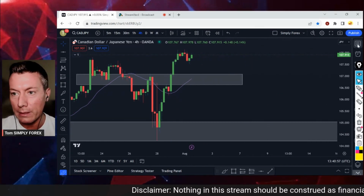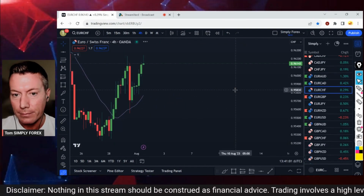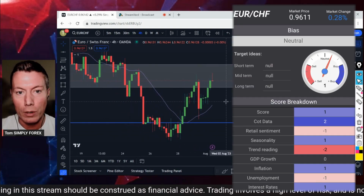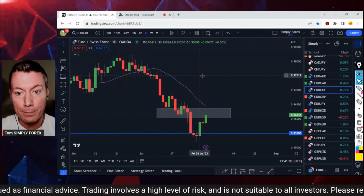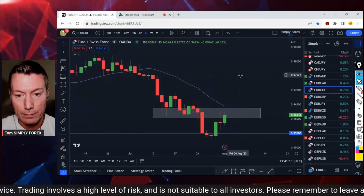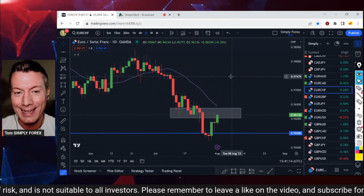And also, guys, let me just show you one other trade that I'm looking at right now. And it is euro against the Swiss franc. So this could potentially be a trade right now. Let me show you this quickly before I have to go, before Chandler kicks me off the stream.